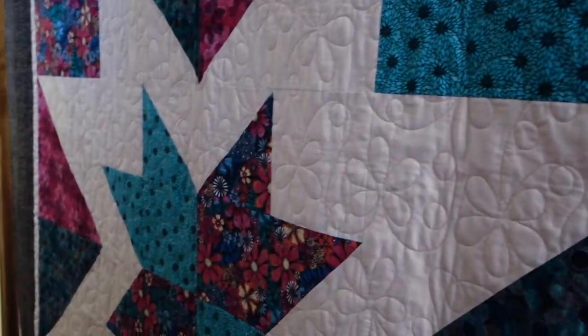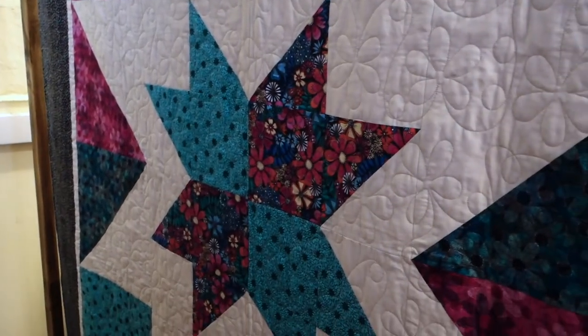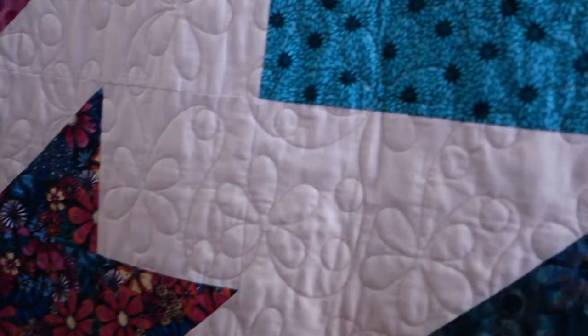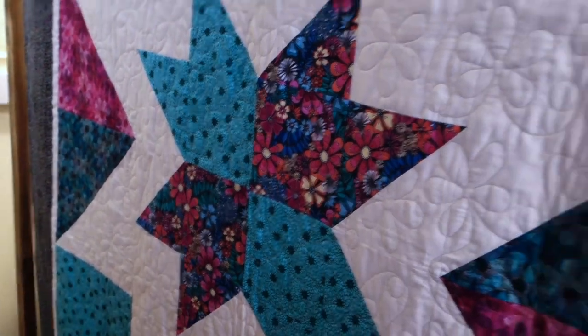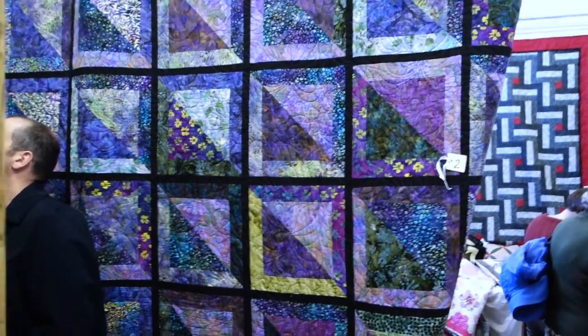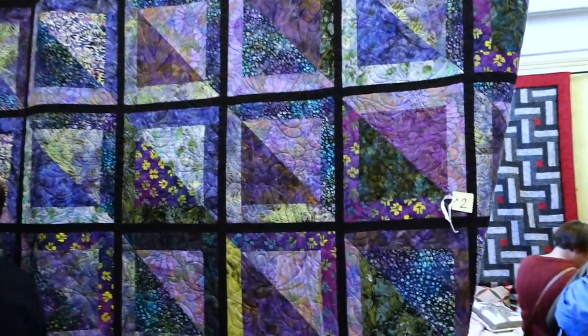Let's have a look at this one. I can't really get in front of this one to show it you any better. It's like a huge modern star. It's lovely. Wow. Gosh, that's a big quilt. Wow, that is huge.